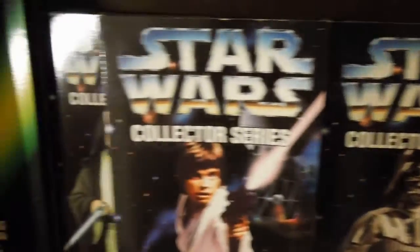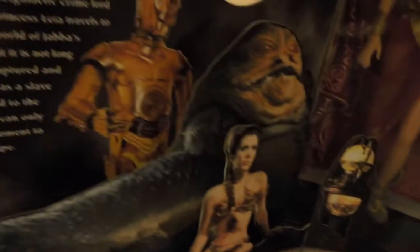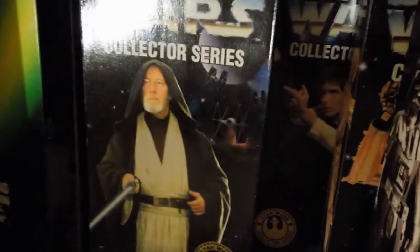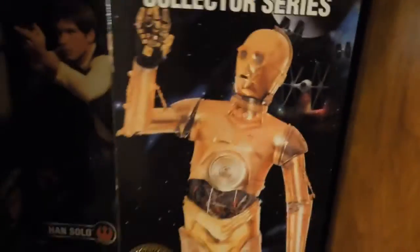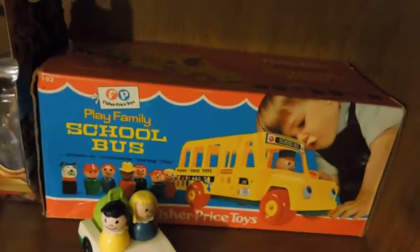And here's a few of the 12-inch figures. This one right here is pretty neat. This actually opens up to like a mini diorama. And there's that, and Vader, and C-3PO, and Han Solo. And she actually keeps a couple of her Fisher-Price things here also.